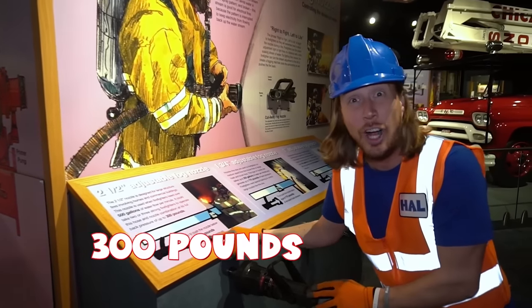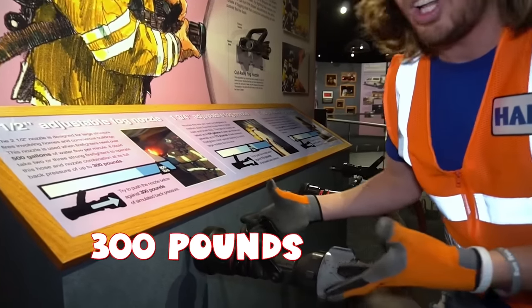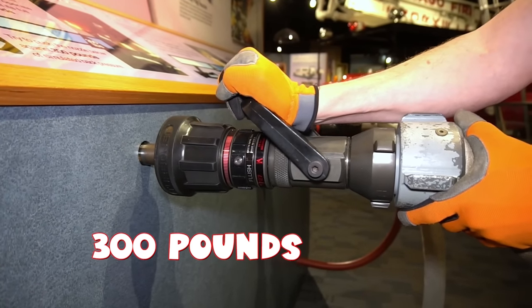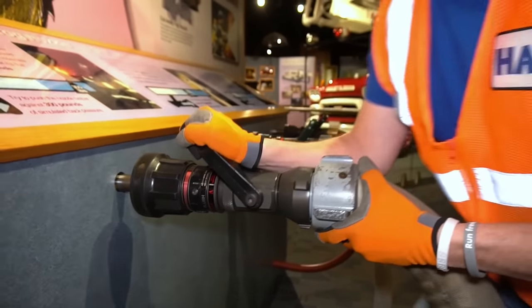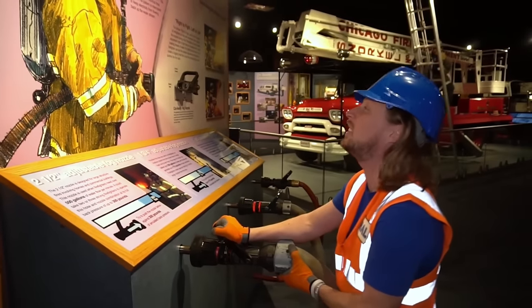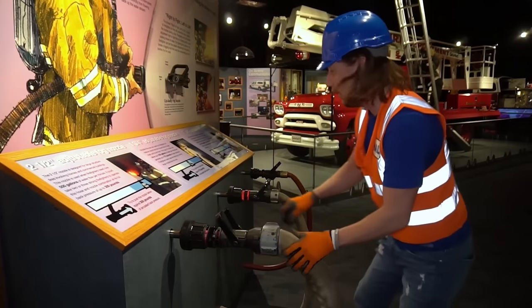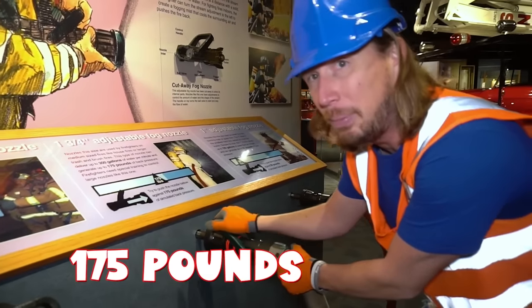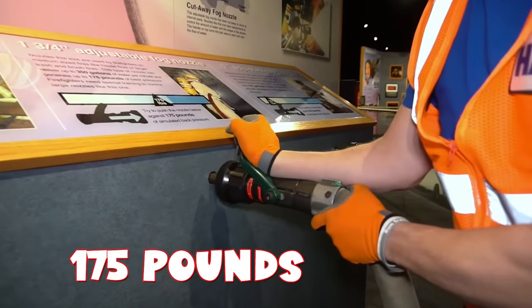This one has 300 pounds of pressure. Oh, that's a lot. Let's see if I can hold it. Oh, wow. You gotta be really, really strong to hold that hose. And then the middle one here, let's see. This is 175 pounds. Oh, I think I got that.